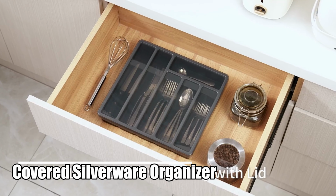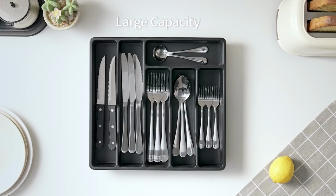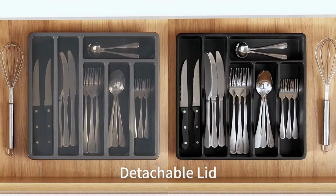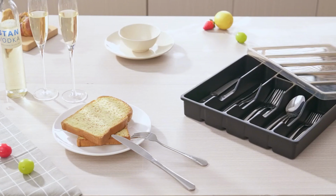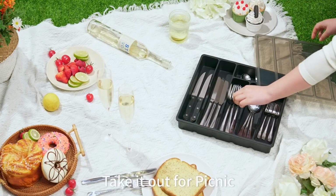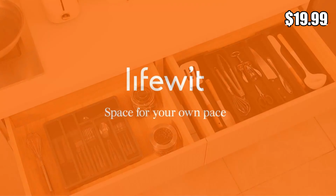Drawers stay cleaner and calmer when every utensil has its own protected space, and this covered organizer does that with a sleek, dust-free design. The clear lid shields your flatware from moisture and debris, while letting you spot what you need in seconds. Inside, 6 divided sections separate knives, forks, spoons, and small tools so nothing shifts or tangles. Its compact shape fits most kitchen drawers, and the lightweight build lets you carry it to picnics, cookouts, or RV trips without worrying about spills, made from sturdy, food-grade material. It keeps your tableware safe and ready for everyday use. And this smooth upgrade for your kitchen setup comes for just $19.99.